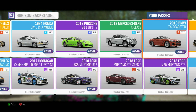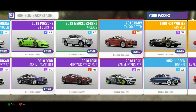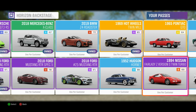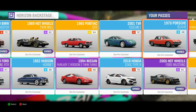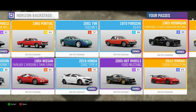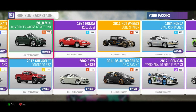Z4 Roadster, again this week, as of today, non-mover, 1.9 million credits. Appreciate this, Forza, it deserves some love. Hot Wheels, I don't like the Hot Wheels investments. Hornet, apparently that's worth 8 million credits, so good luck. Twin Turbo, not sure on the price. Somebody, could you update me on that? Should be 12 million credits, I believe. But as of today, Civic Type R, 8 mil, don't do the Hot Wheels. 1914/6, 8 million today. And again, 599, roughly 10. Hoonigan Ford Mustang, 3, I think. Not worth it.